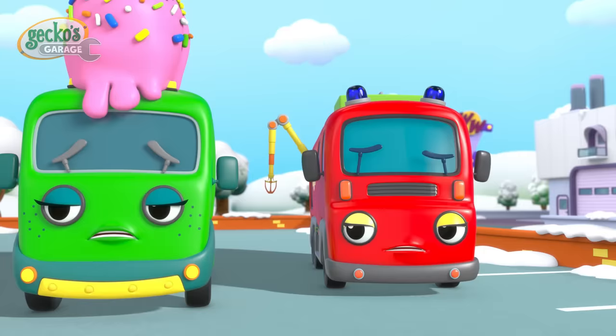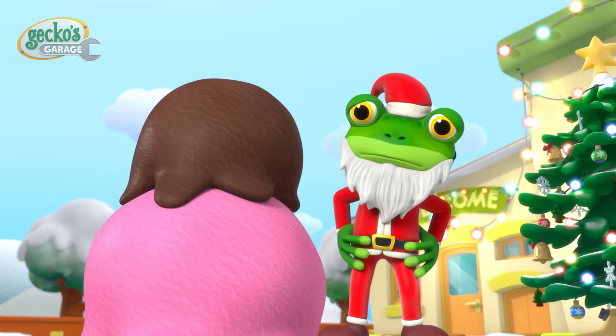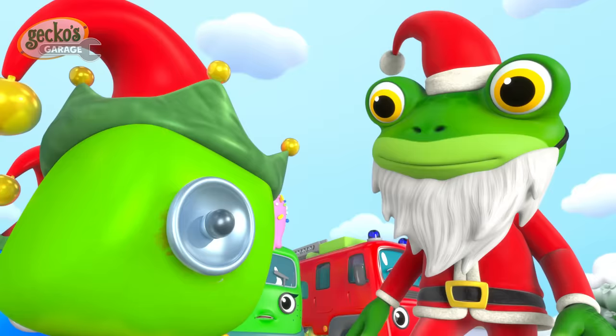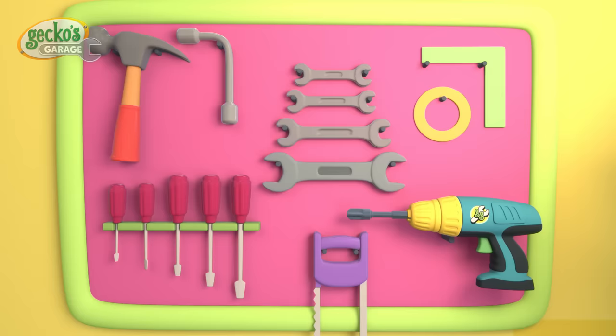Ho, ho, ho! Oh, no, no, no! Something's not right. A grabbing arm for Fiona, an ice cream cone for Mama Recycle, and a hose for Vicky. Oh no! We have a mechanical mix-up. There. Don't be upset now. Everyone makes mistakes. What's important is you try to fix them. Grab your tools, it's fixing time!